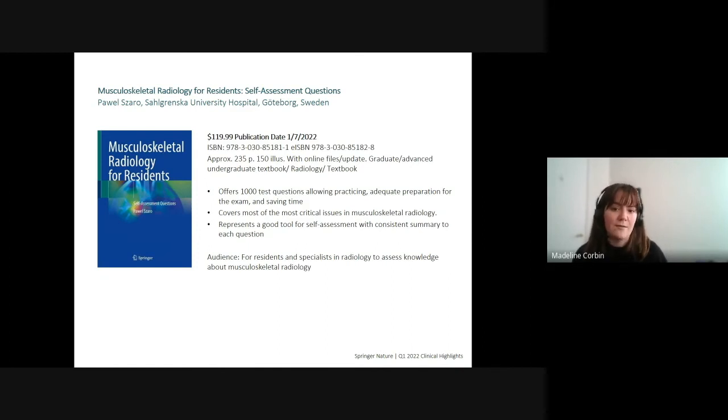The book is unique in that it fills a need for comprehensive self-assessment to help practitioners stay up to date and ensure that they're prepared for all challenges they may face day to day.